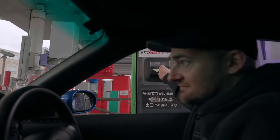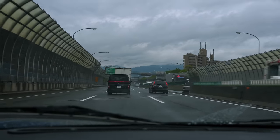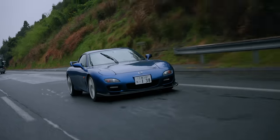Electronic tolling exists in Japan, but our toll card reader was broken, so we had to grab a paper ticket to get onto the expressway, and at the other end, we could pay the fee in coins.